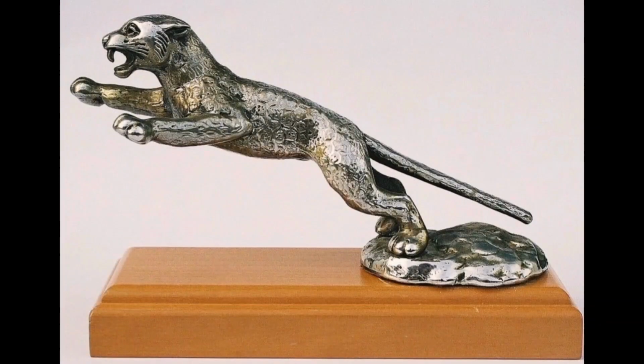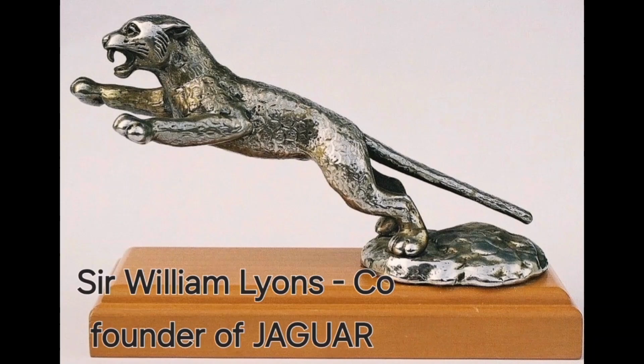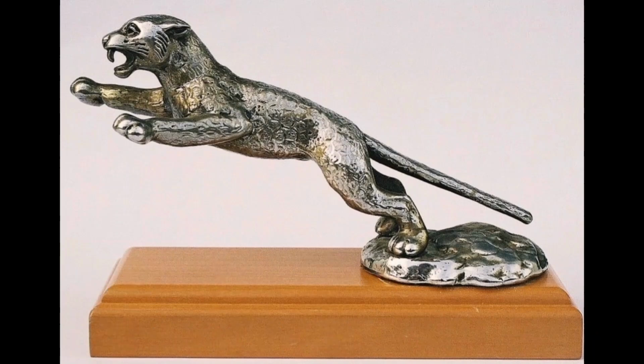So where does this story start then? Well, it would appear that a certain William Lyons was once very annoyed by a vehicle that popped up in the service area of the workshop. It was an SS saloon, and apparently it had a Jaguar Leaper on the bonnet, and he was quite annoyed because he said it looked like a cat had been shot off a fence.